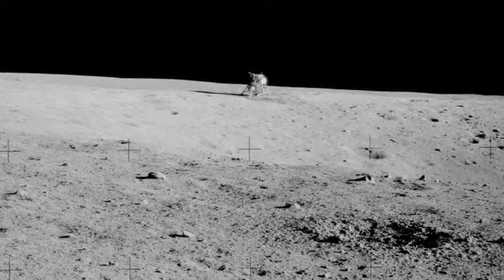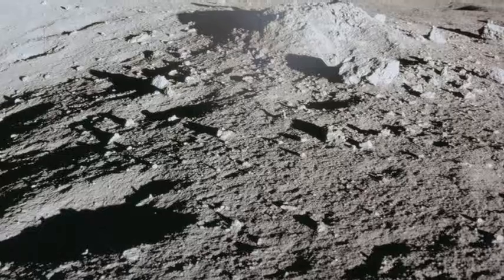It's a nice place to land. Look at those boulders out there on your right, Pete.